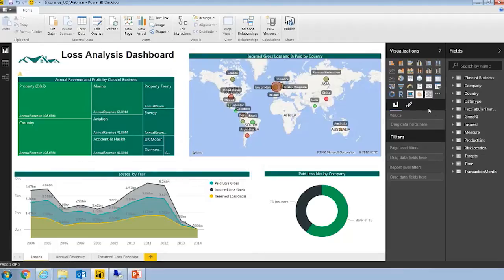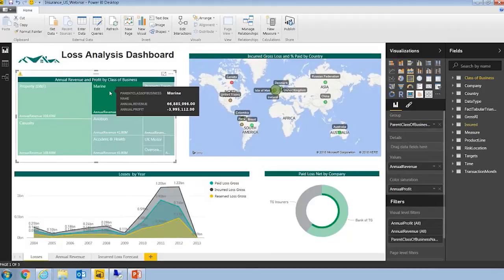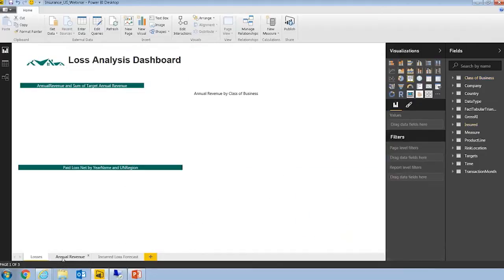So real quickly, in this pane you can see the different visualizations that are available. To create one, you really just click on that and then drag the fields into the visualization. One of my favorite features about Power BI is the interactivity between charts that are based on the same data. So if we select marine as a class of business, all the other charts, if you noticed, update accordingly to show the data for the marine class of business. And then by unclicking, your visualizations go back to normal.